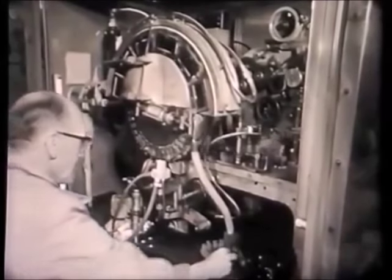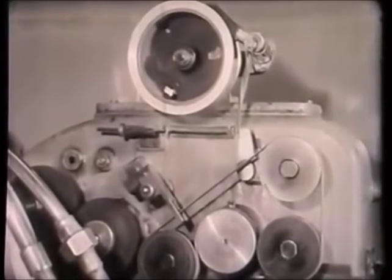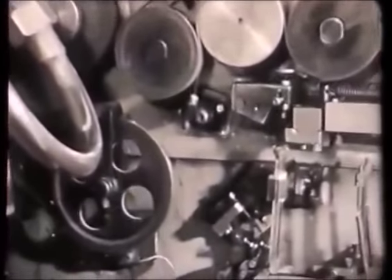Here again, a machine has been developed which not only automatically cuts and shapes the heaters, but also carries out the operations of coating and glowing.